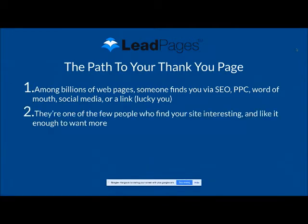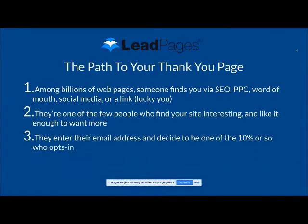Now let's go ahead and limit that a little bit more. Now let's say some of those folks that find you actually like your site enough to want to read, right? So maybe they'll read a blog post, they'll watch a video, they'll check out your stuff. Now let's even narrow it down further and have it be the folks that decide to actually be one of the 10% or so who opts in. And remember, we're talking about all traffic here. So some of you might be going 10%. I scoff at that. My landing page is getting 40%. But this is all traffic. This is site-wide opt-in rate.